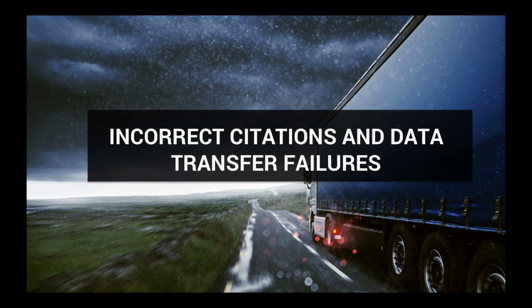A pattern of ELD-related violations by a motor carrier will still be looked at unfavorably by the courts and by insurance companies, regardless of how it affects your safety score. So it is still definitely worthwhile to challenge these citations.